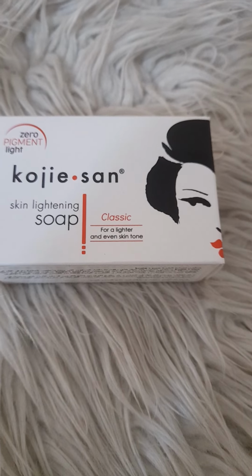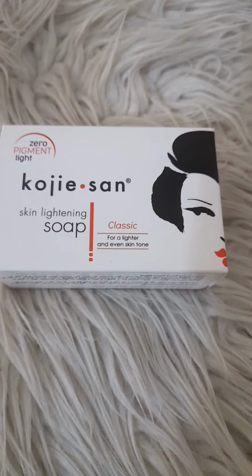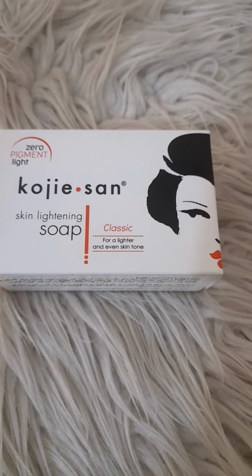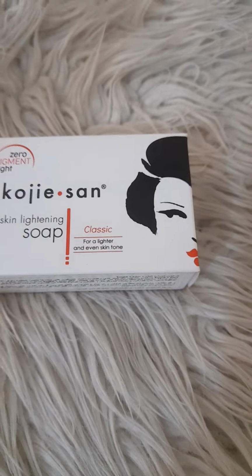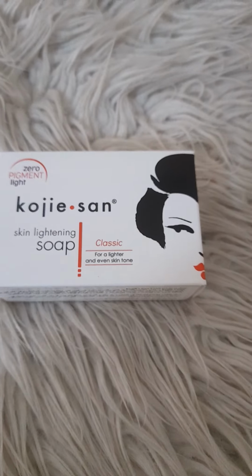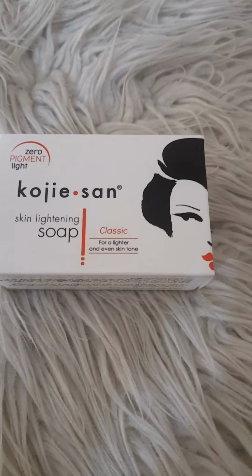Or maybe you are suffering from a bit of melasma due to pregnancy, or you've just been spending quite a while in the sun, enjoying the sun during the summer, and you've just got a little tanned, just got a little darker. So believe you me, this soap is very, very good to help.